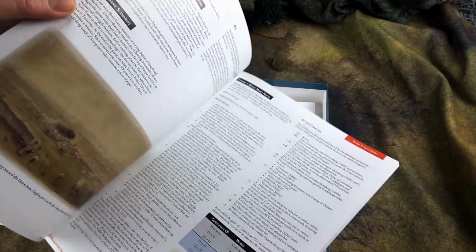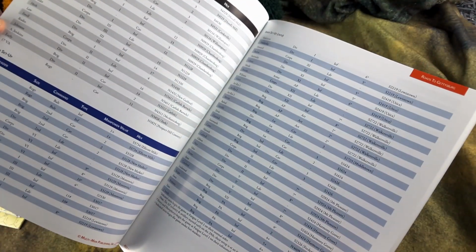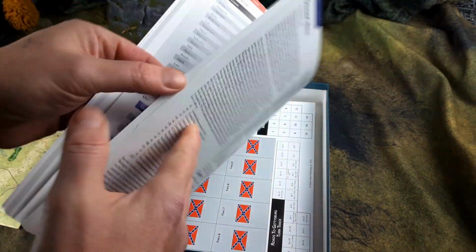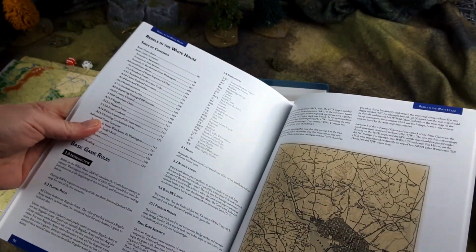Basic game scenarios, and then it goes into the scenarios themselves. Scenario number 1, and special rules. This is pretty much a standard layout for the scenarios in the series. And this is the setup of all the counters. And finally, in the back, again color-coded, the third and final chapter, which is the last module in the series. You can see it's coded with a dark blue. This is the Rebels in the White House module.